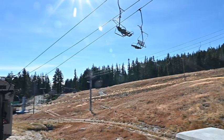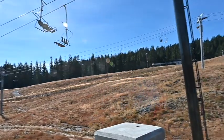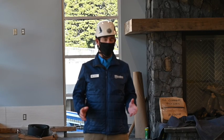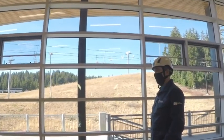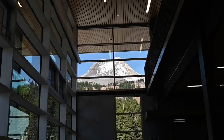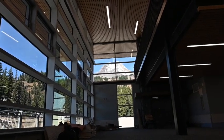You can actually look at the bottom of Vista. You can see Daisy Lift, you'll see people skiing down, but it brings activity right inside the building. So this space was designed for year-round use. Whether you're skiing and riding in winter and enjoying the beautiful views out the window, or you want to host an event or a wedding here. It lends itself to its natural beauty, brings the outside in, and it's also a conditioned space, so you can be comfortable here in the summer.